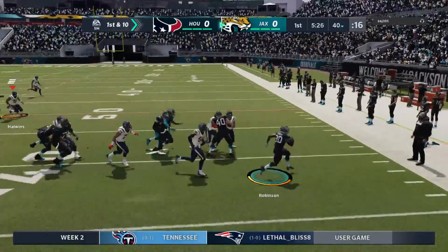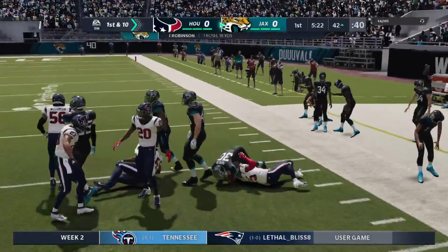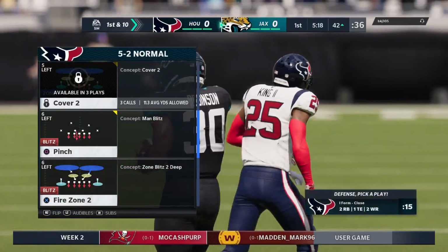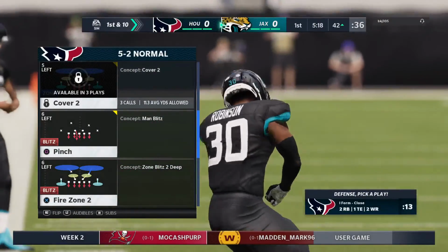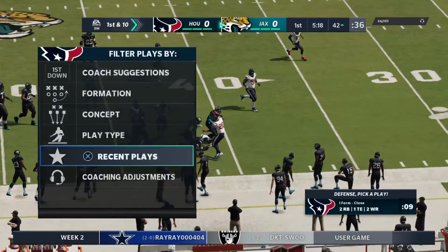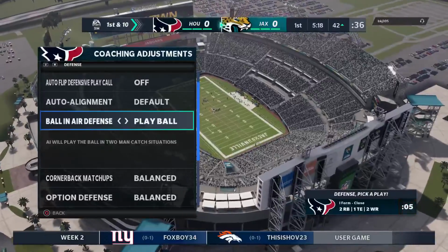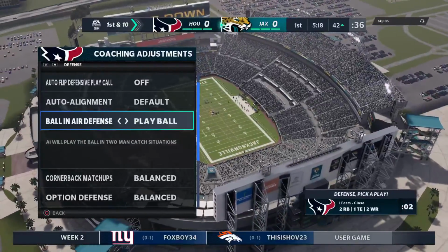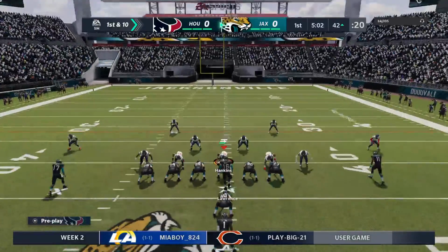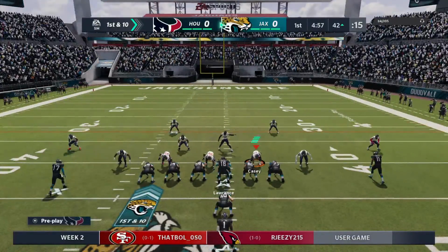Now a first carry here for Robinson. And taking it across midfield and inside the 45. A big one there for the Jags. 18 yards, 1st down. Well, there's plenty of real estate for him to maneuver on that run, and let's face it, it shouldn't be a surprise. He's one of the better backs in the league. Had to come into this game with the idea, slow him down, otherwise it's going to be a long afternoon. So a 1st and 10 now in Houston territory at the 42-yard line.